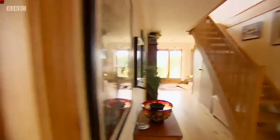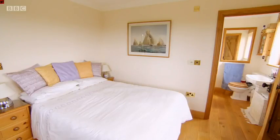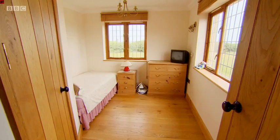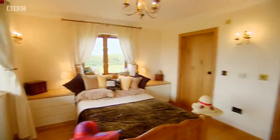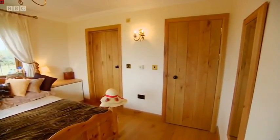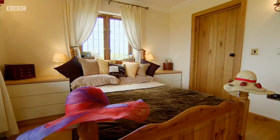Back downstairs in this upside-down house, the four bedrooms are all generously sized, and two of them have ensuite bathrooms, so there's plenty of extra space for the couple's two older children when they come to stay. I wanted to come in this room because I thought this would be an amazing room for Thomas. Lots of light, ensuite, and storage space. At the back of the house, and is this quiet enough?